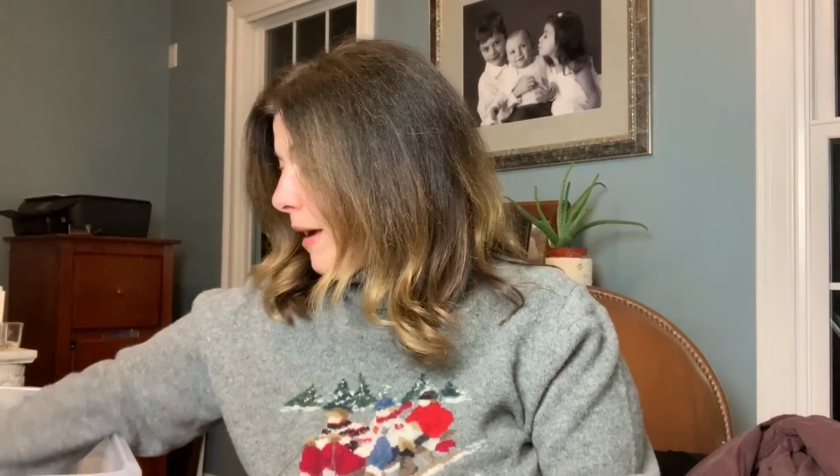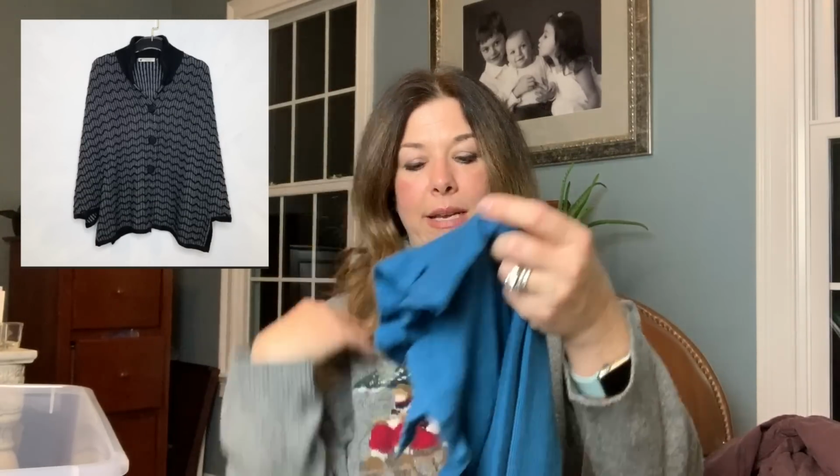I had somebody asking for measurements on it today. It's been listed just a couple days, and it's 100% alpaca, which I absolutely love. It is so soft, so luxurious. I love alpaca. I bought one other Peruvian Connection sweater, and I will put a picture of it right here because I believe it's listed, and for whatever reason, it's not in this pile. So I didn't want to forget about that.